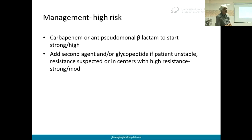So how do you handle high-risk patients? Well, I would say in our country, even for low-risk patients, sometimes we are stuck with BLBLI or a carbapenem. Why? Because our baseline itself is ESBL. Let me put it like this: ESBL is a good day. Right? Because a bad day is carbapenem resistance, or even worse. So, you start with either a BLBLI or carbapenem, depending on the situation.